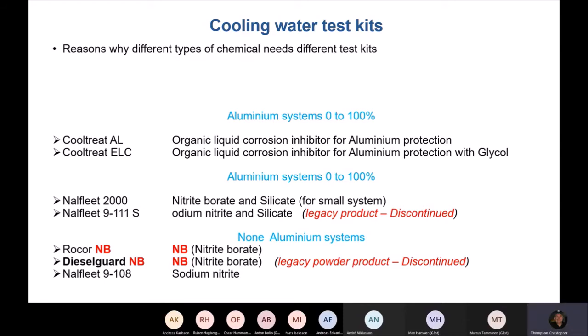The other side is if you go for the Nalfleet 2000, which is a nitrate-based chemical, but it has silicate in it. It's cheaper, but you have to do more maintenance doses through the 4 to 5 years. So in general, they'll cost you more or less the same, but if you have leakages, the Nalfleet 2000 is a better choice, as in it's a lot cheaper to throw away.